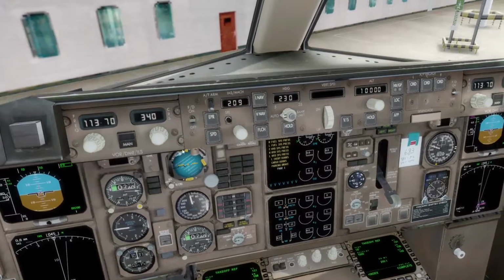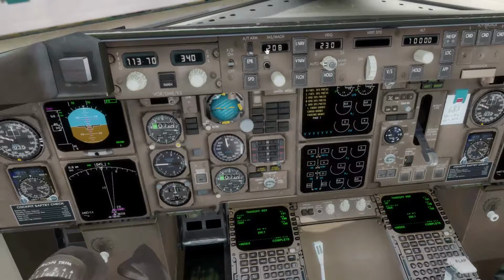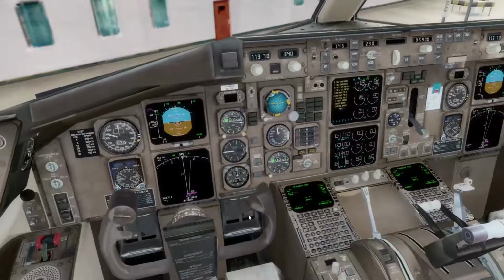Flight directors can come on. Now our V2 speed is 145, so we're going to recycle that and we'll stick that into our autopilot panel. 145 like that. After departure, there's no air traffic control online, so straight up to 5,900, and then obviously when passing we'll do the QNH again.